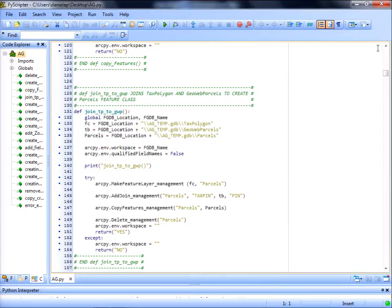But the good thing about it is after you build it one time, the first thing it does, it deletes everything. Gets rid of everything, so there's no trail on it. Deletes that file geodatabase, deletes any feature or any document that's outside that, and just runs.